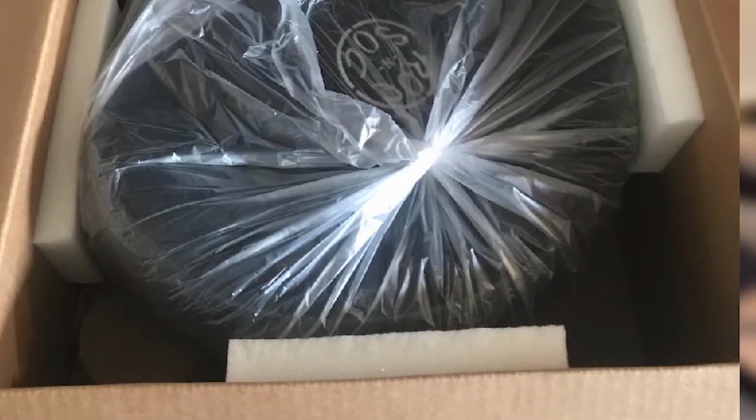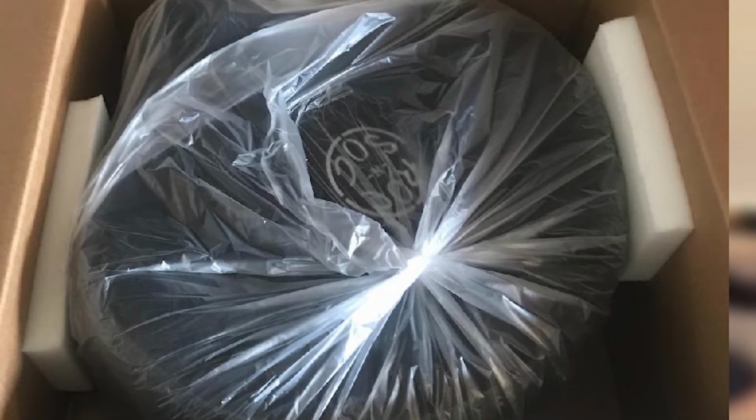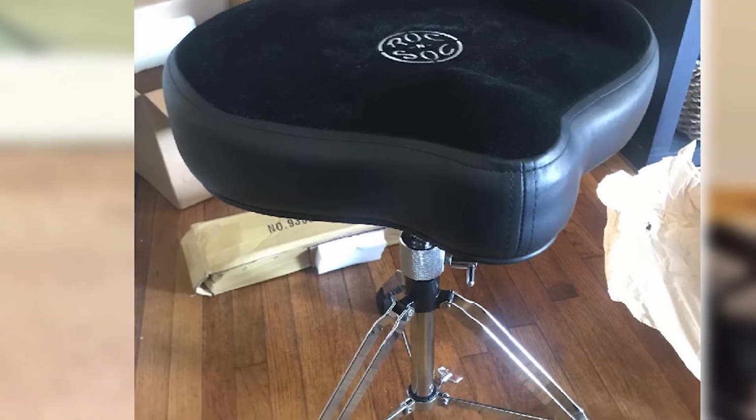Sure, this saddle drum throne does cost more than some other drum seats, but it is really good and is going to last for many years to come. To conclude, if you want a drum throne that will help with your posture but at the same time is comfortable, this might be the one.